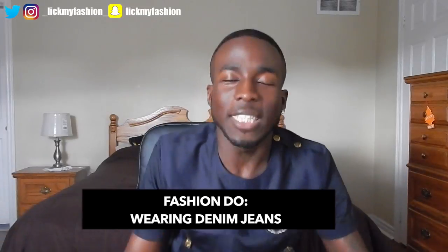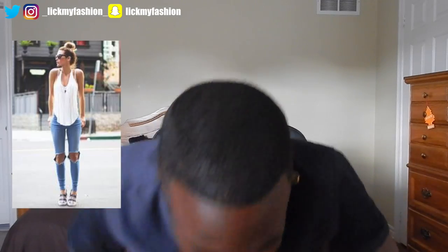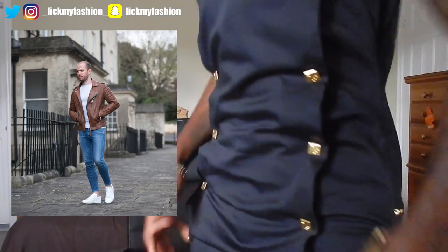My next fashion fall do is wearing denim jeans, okay? It makes you look flattering. It makes it look good. I love a good pair of denim jeans. It just makes it look strong. It makes it look nice. It makes it look fitted. It makes it look tight.